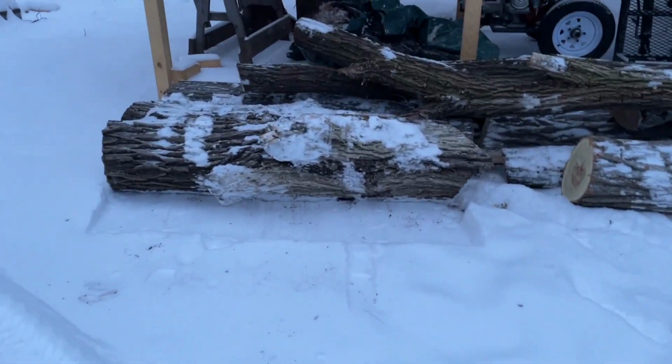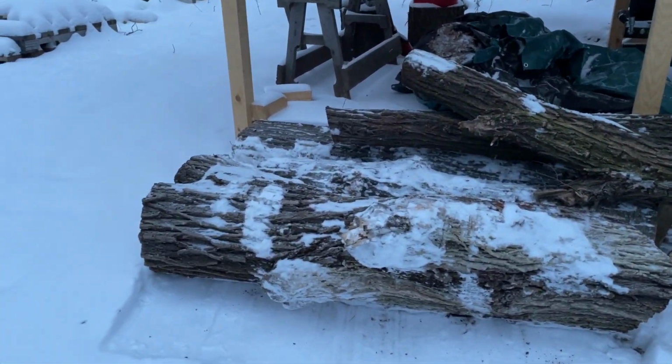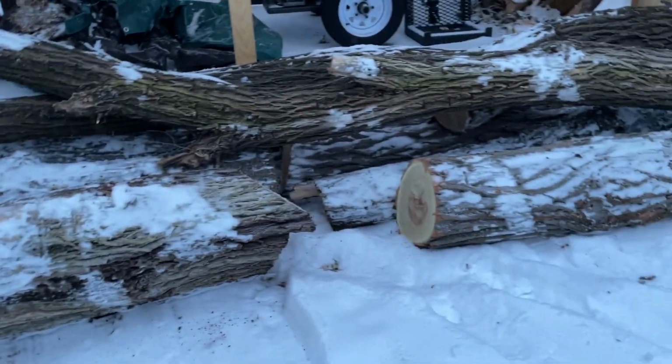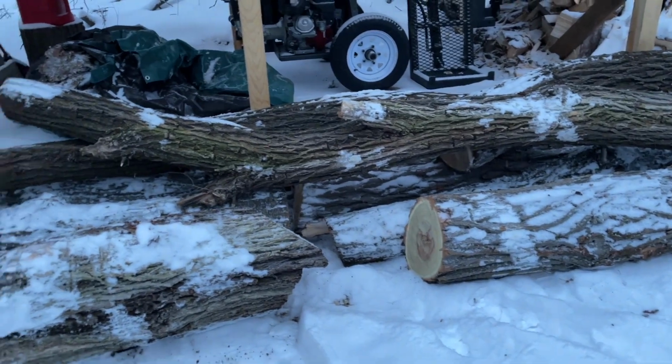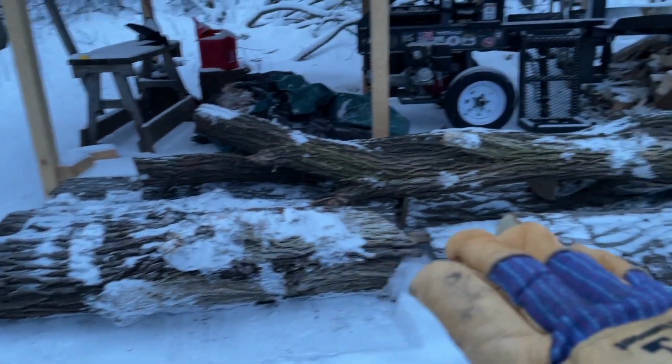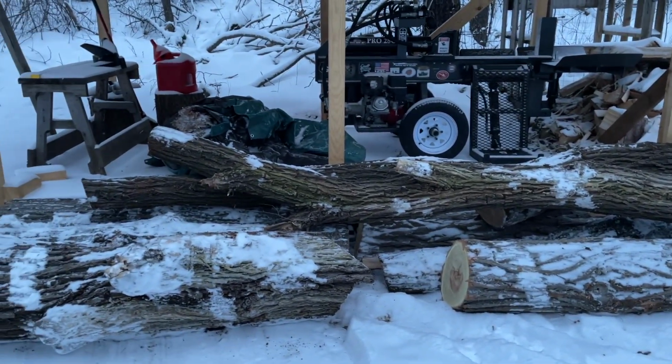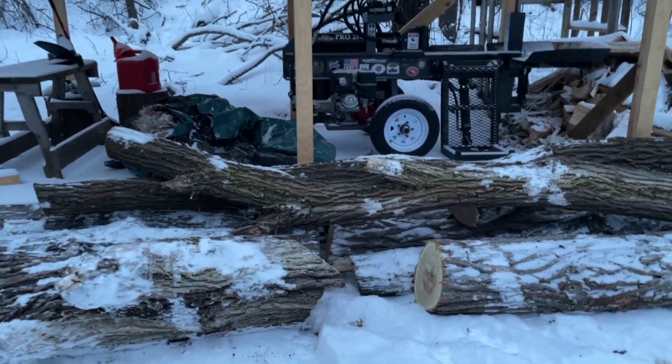And then over here, this is the rest of the stuff that I've brought back so far. So there's 3 on the ground there, 3 on the ground there, and then 2 on the top. I'm kind of just staging it right here because my plan is to buck this stuff up and then send it right up to the splitter.